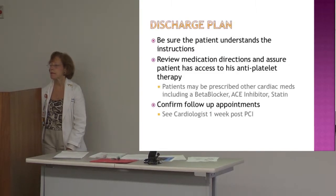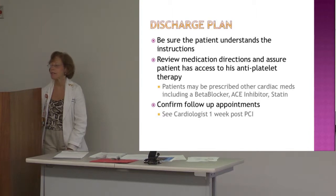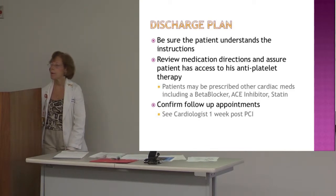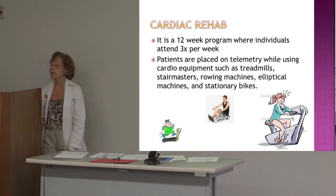Discharge plan is good discharging with education, just like anyone else. Make sure the patient understands their discharge instructions and activity restrictions. Review the medications like you always do, and make sure that they do have appointments set up. And then there is cardiac rehab that they do go through.